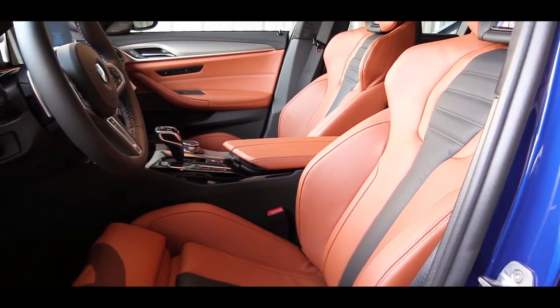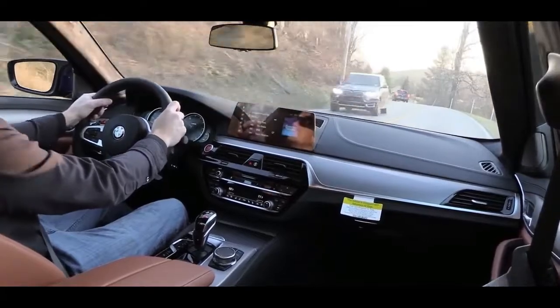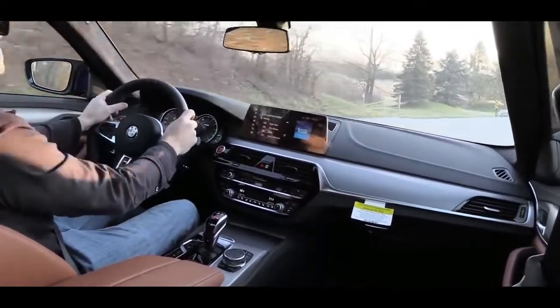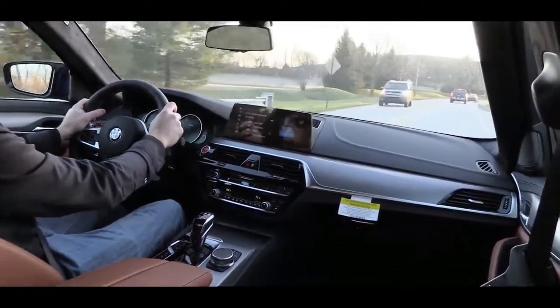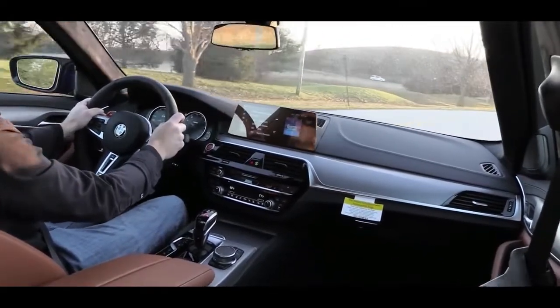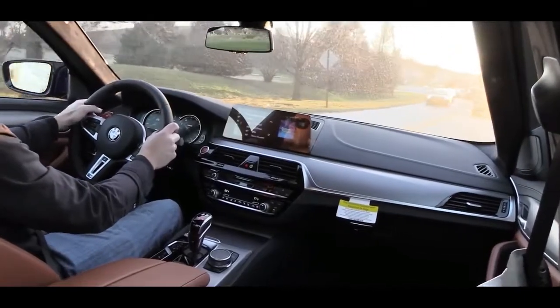But now let me take you guys to the tech on the M5. Up front, you will find a 10.2-inch high-resolution touchscreen display that will come standard with a factory navigation system as well as Apple CarPlay, which didn't previously come on all BMWs, so that's pretty cool that that's there now. And you can check out the basics like your vehicle information or the weather forecast for wherever you are in the world. And then, of course, you can check out your radio settings.